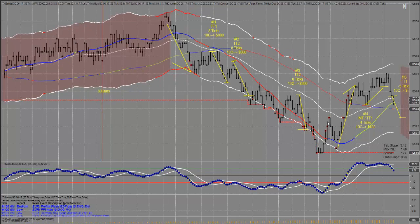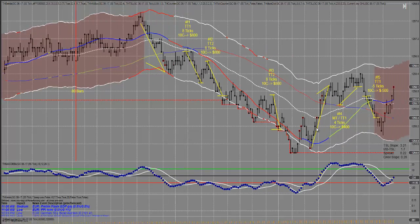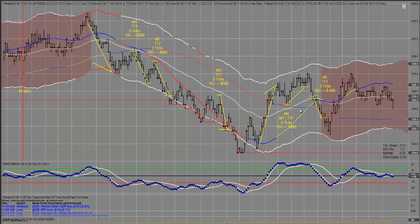Then we see another pullback with momentum dots. We wouldn't take this one because it's overlapping, and we see that momentum flats out, and then we see a really strong break of the mid band. This one is really nice. It's a hybrid momentum trade, trend trade 1, because it fulfills all the criteria for both trade setups.